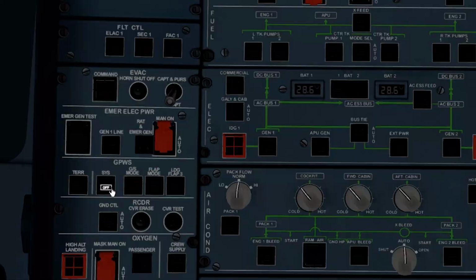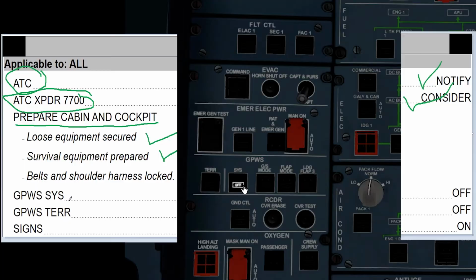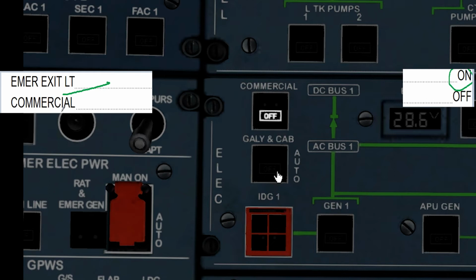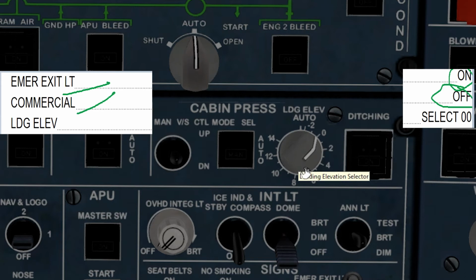Lock the seat belts. Turning the GPWS and terrain to off will prevent distracting warnings occurring as you are ditching. Signs to on and the galley to off helps the cabin crew to secure the aircraft. Landing elevation and barrel are set to ensure the cabin is depressurized on ditching.